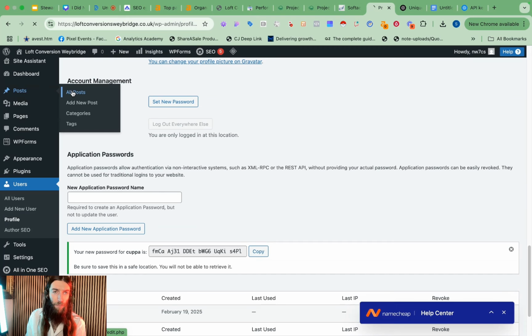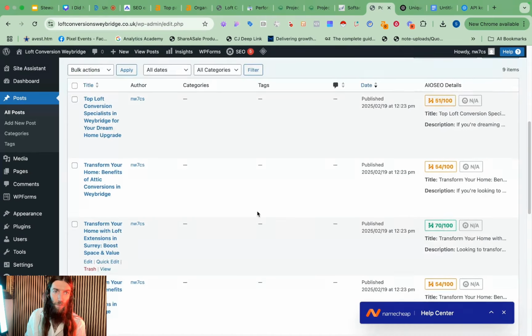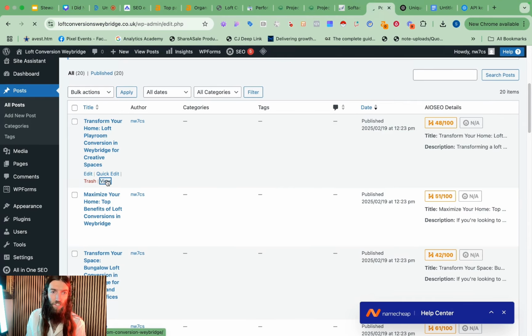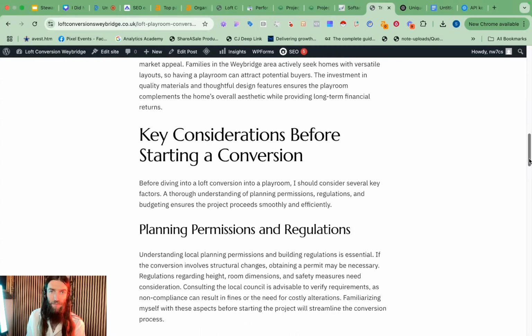So now if we go back to posts, we should see those coming through, and then we see pretty much instantly as those have come through. So we're up to 9 if I just refresh that again, and now we're up to 20. So we can have a look at what this content actually looks like. Cuppa does have options for AI images as well, but personally, I just want the text.